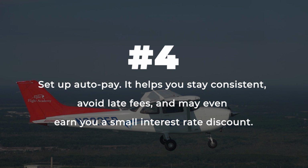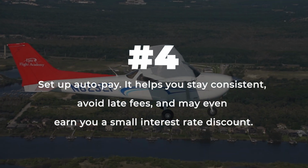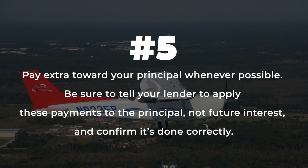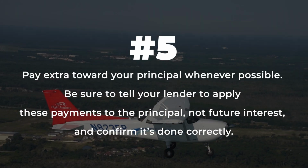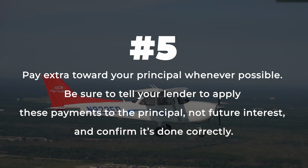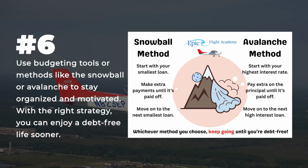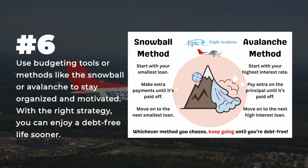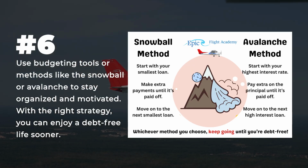Set up autopay. It helps you stay consistent, avoid late fees, and may even earn you a small interest rate discount. Pay extra towards your principal whenever possible. Be sure to tell your lender to apply these payments to the principal, not future interest, and confirm it's done correctly. Use budgeting tools or methods like the snowball or avalanche to stay organized and motivated. With the right strategy, you can enjoy a debt-free life sooner.